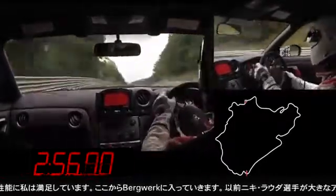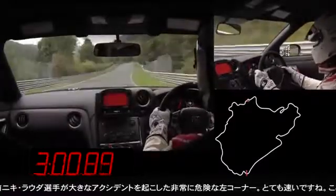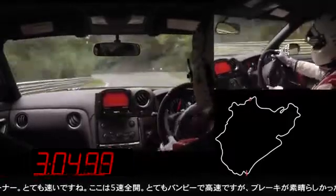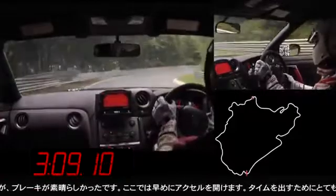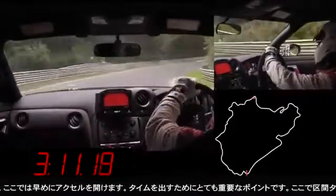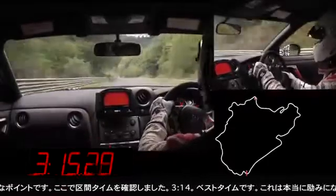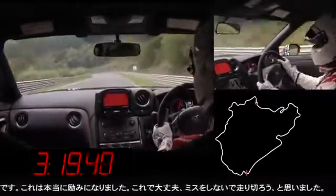We're up now, we come up, approaching the Bergwerk, now coming to the left-hander where Niki Lauda had his accident, the left-hand kink. Very fast. This is flat in fifth gear, but it's really, really bumpy and fast. You can see the bumps here, and the car brakes really well here for Bergwerk. And here I'm really early on the throttle, really important for lap time here. Come to the second split time here, 3:14. This was the best we've seen, I think.